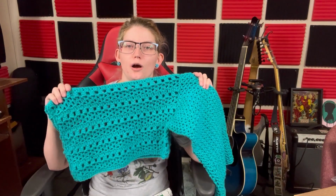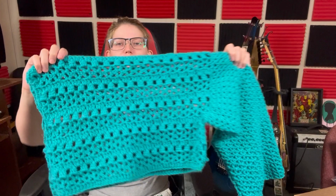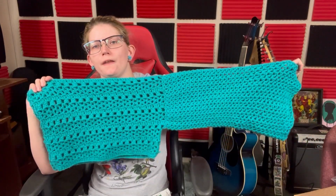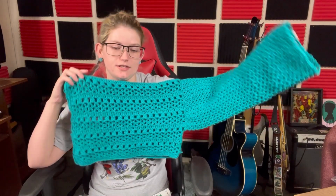But if you've caught other lives, you would have seen that I was working on another one of these. This is one I got to pattern test. It's the Bella crop top. This time I managed to actually sew it properly to where it's not upside down on the main part, and I got one sleeve done with the yarn that I had left over from doing the first one. So I got this much done. So I needed more of this same yarn.